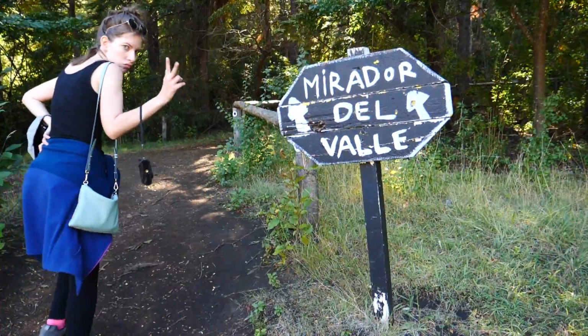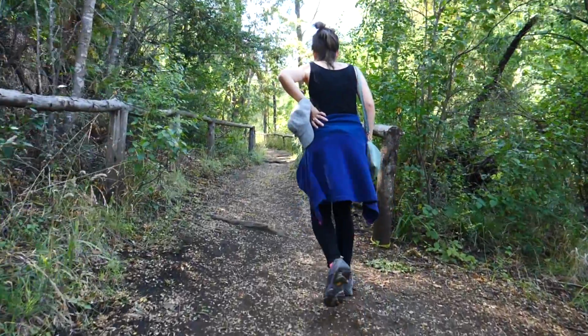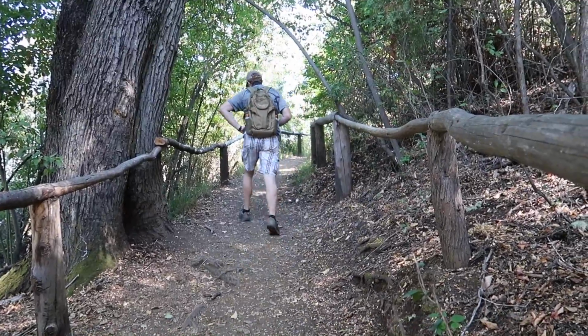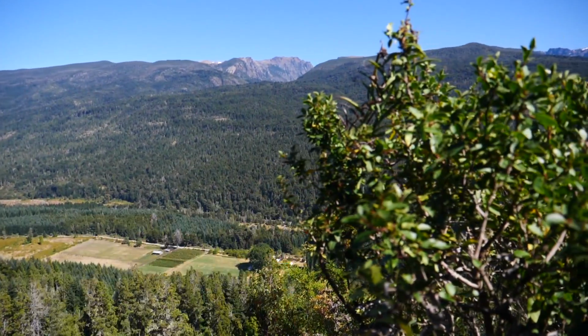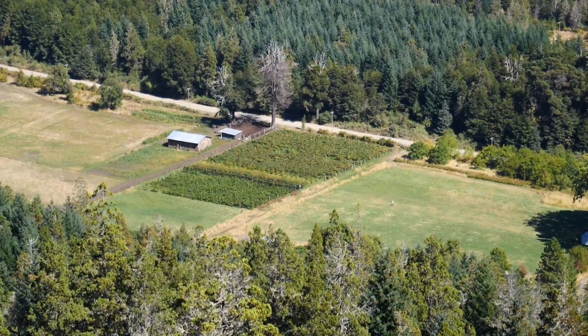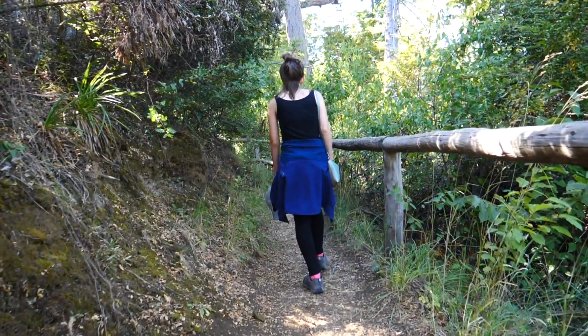Once you've completed the hike to Cabeza del Indio, you'll notice a sign for a trailhead called Mirador del Valle, which translates to Valley Lookout. It's not a very long walk, and you do get some nice views of the whole valley, so it's worth checking out if your legs can still carry you there.